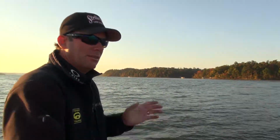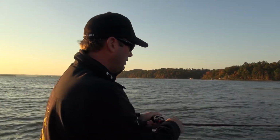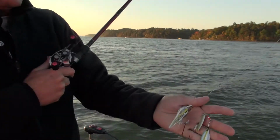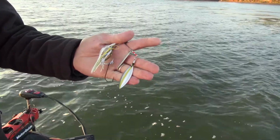So it is pretty good cold front right now. The fish activity level might not be what it normally is, but I'm always gonna start with the high percentage choice of a lure that I can cover a lot of water with, that's gonna be efficient and really match the forage, and that's what a spinnerbait really does a good job of.